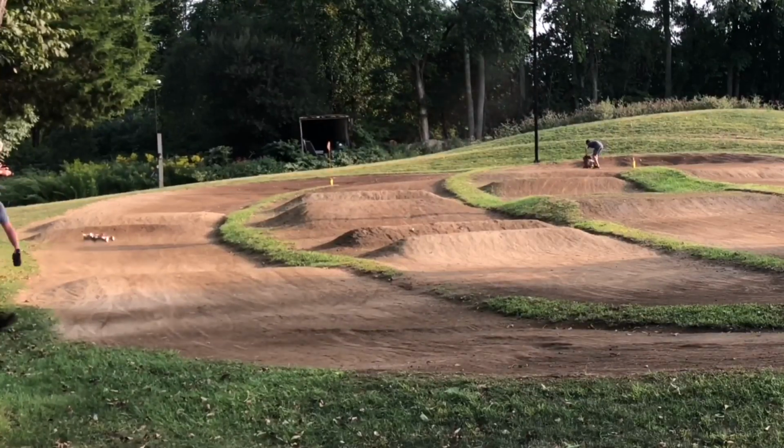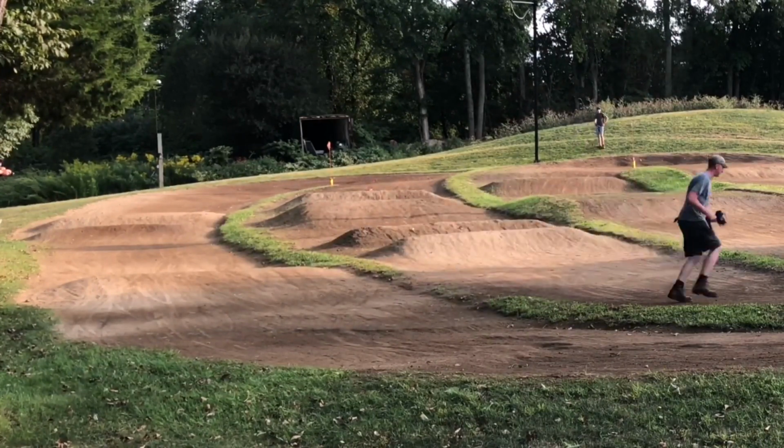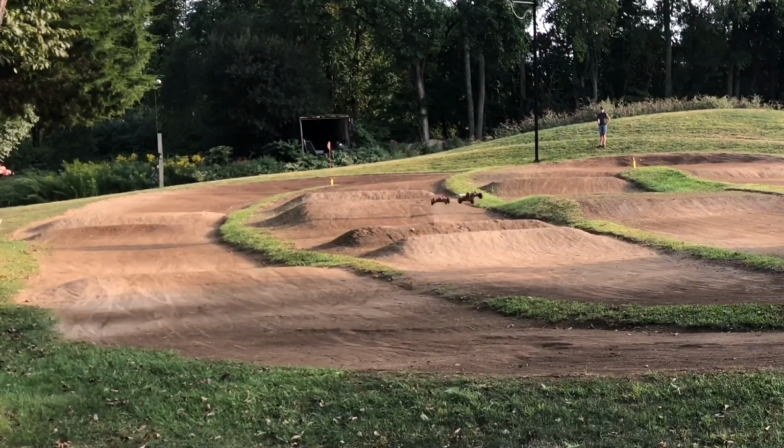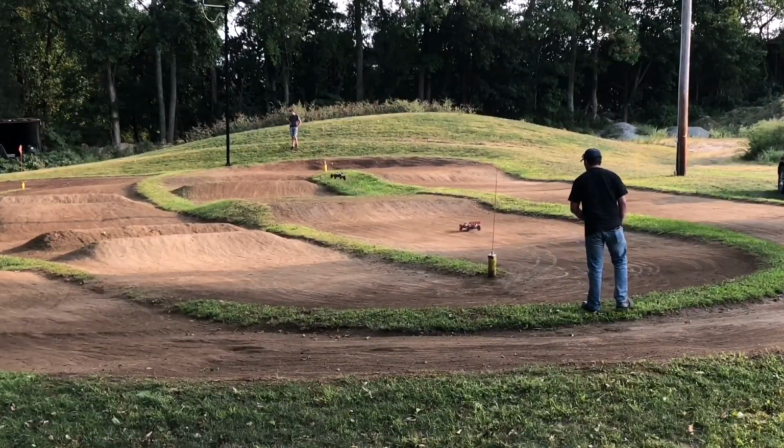By the driver's stand they go. We still got 8's Mike out front, but it is a tight race. Into the rhythm section they go. Last place Bob sending it, trying to make something happen. Overshoots corner number 2. Into the tabletop they go.